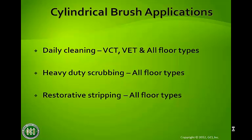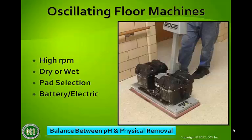Along comes the newest player in the market. We've all seen these different manufacturers. They use a higher RPM with this oscillating type of floor machine. We also can use it wet or dry, so whenever you have those raised floors that you don't want to put water on, you can use these and you can get the floor done.